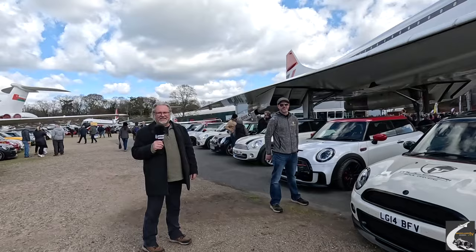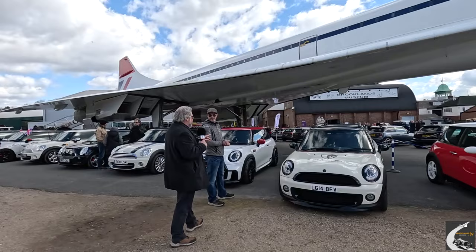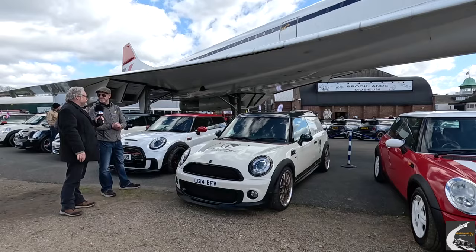Okay, we've gone around the other side of Concord now, underneath the other wing, and we've got a whole load more modern Minis. But there's one here. It's a van, I guess, isn't it? It's a club van. Is that the official name? That's officially what they're known as. And it says on the front, Mulgari.